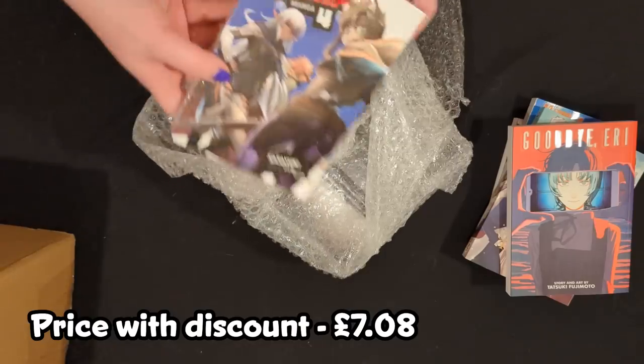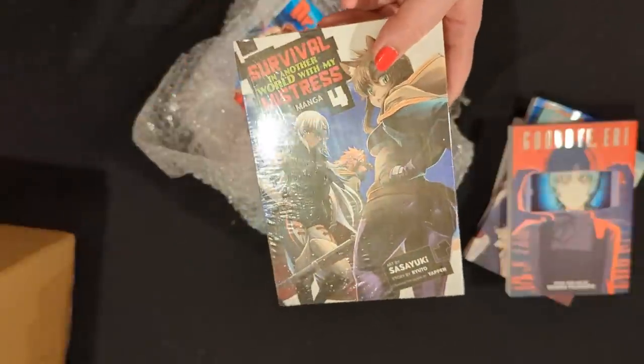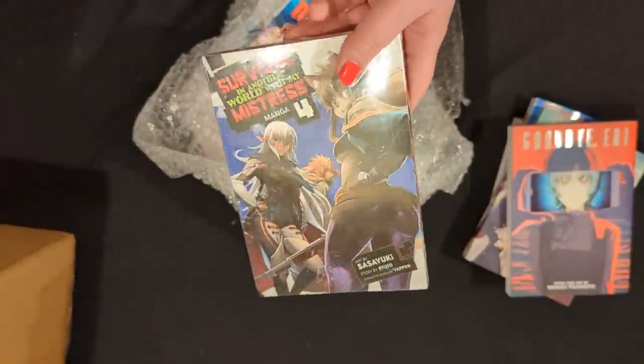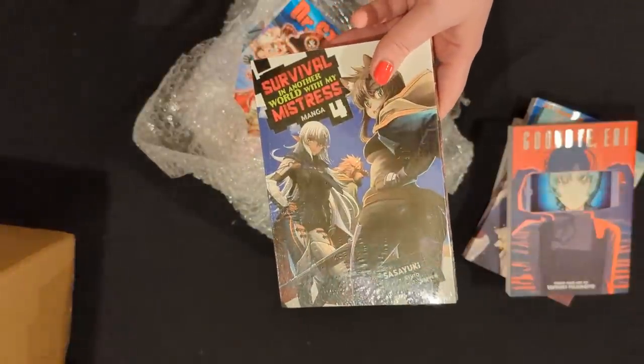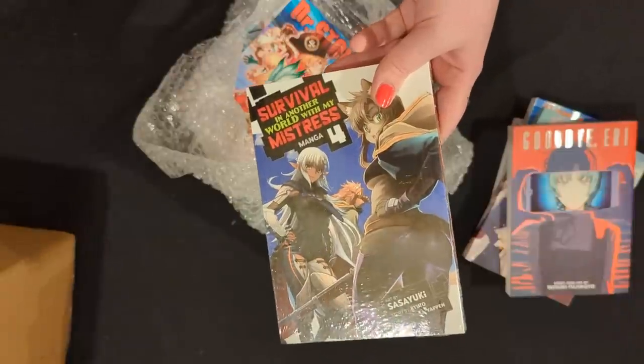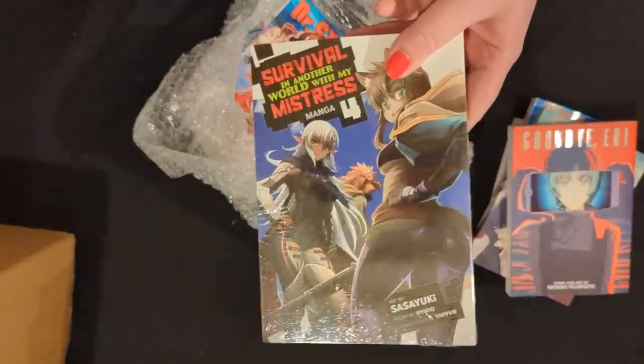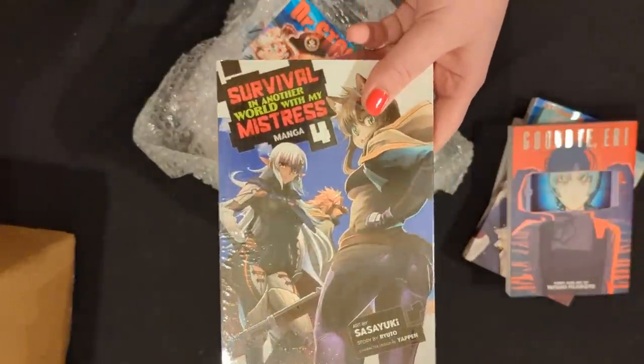Next we have a plastic wrapped Survival in Another World with My Mistress 4. This is an isekai. This is like a Minecraft isekai where the guy's powers are kind of like Minecrafty, even to the point that he can imagine himself holding down shift and he sprints sort of deal. It's very weird, but also random plastic wrap moments, smutty moments.